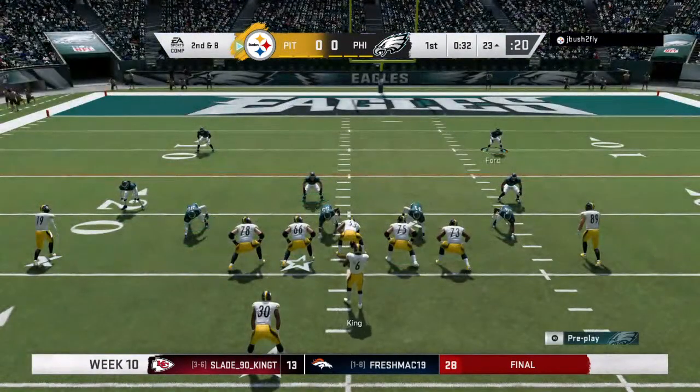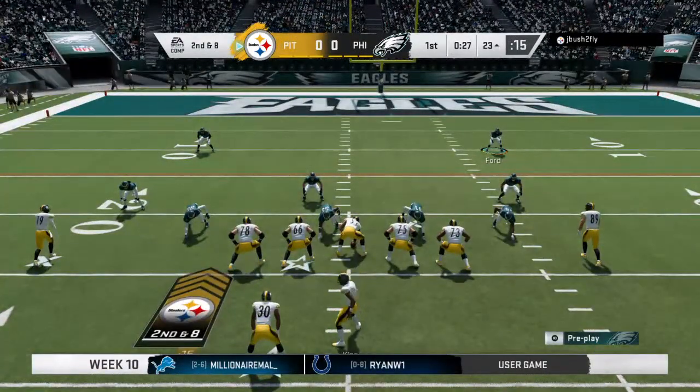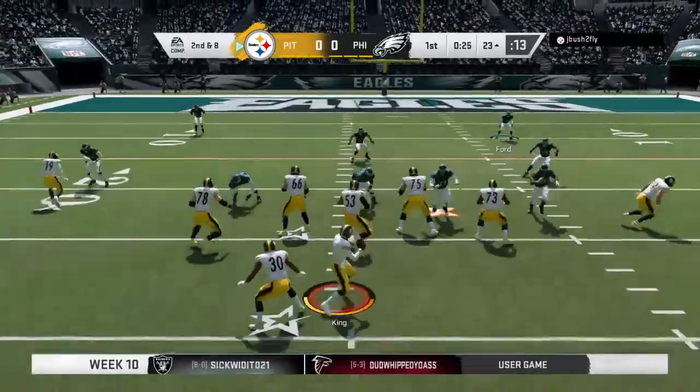The last run good for 2. Here's 2nd and 8. Here we go, D. Get off the field.